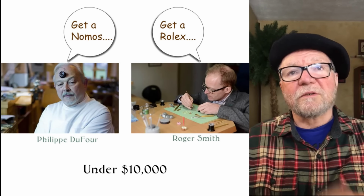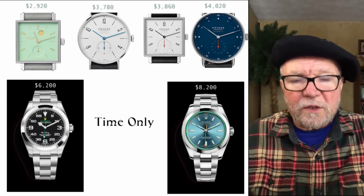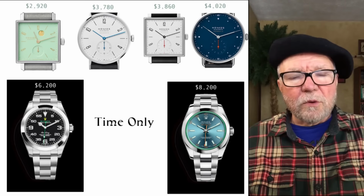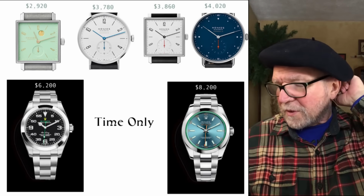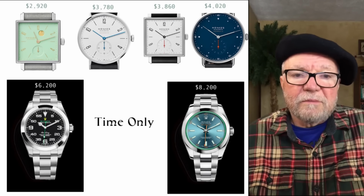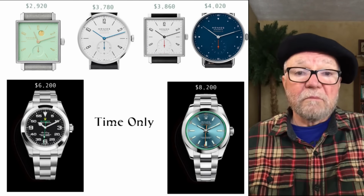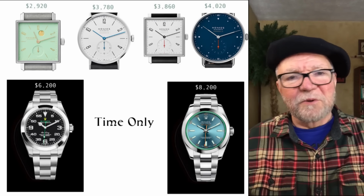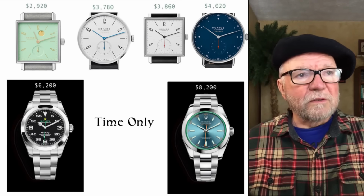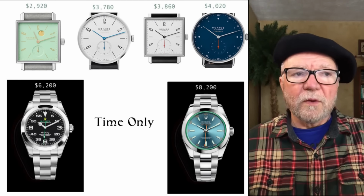The first watches that I want to look at are the time only. Now, these are the most simple watches, and you simply look at them and tell the time. One of the things with all of the Rolexes that I could find, I think there's some vintage, but all of the men's watches are automatics. So that's one thing. There's no getting away from that. Whereas the Nomos had both automatics and non-automatics. So that's another thing. There's nothing I could do about that. So I simply picked some time-only watches from Nomos and the two from Rolex.